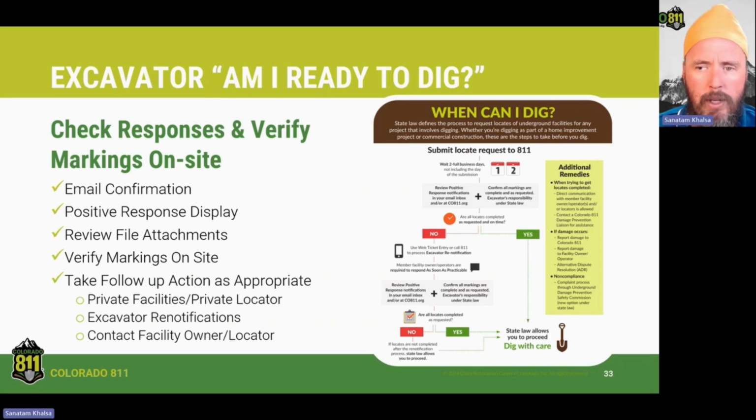Also look for evidence of any unmarked and/or private lines, and keep in mind that private facilities are owned and maintained by each owner. The homeowner is not expected to register as a member in Colorado, and some utilities that should be registered with the 811 aren't. To find a private locator, search Colorado Private Locate Companies and click the result that leads to our website. Remember, treat all unmarked lines that are found as live lines and call in a damage ticket.